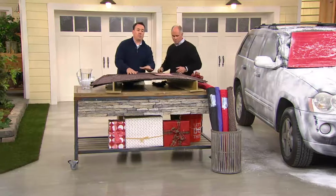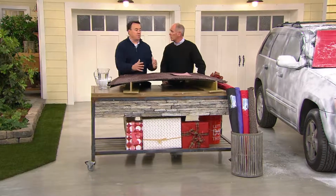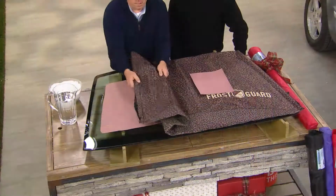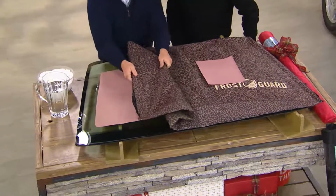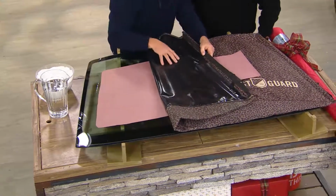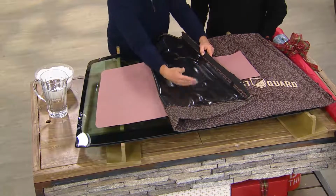Yeah, here's why it works. At the heart of it is the technology. It's a 600D polyester, and what that is, you think military-grade tent material. Okay. It takes a beating. First of all, it's not going to tatter, it's not going to fray, it just withstands the elements. But then the real key is here. See this shiny part? That's a PVC backing. It's going to prevent the ice, the slush, the snow from getting through.